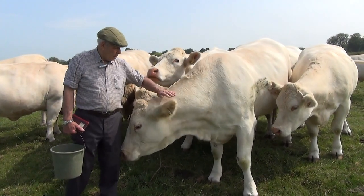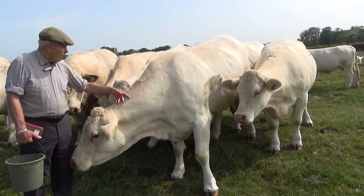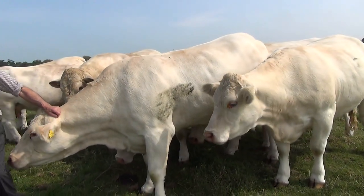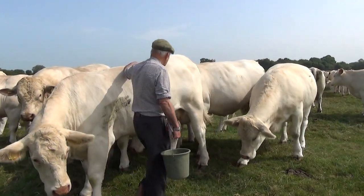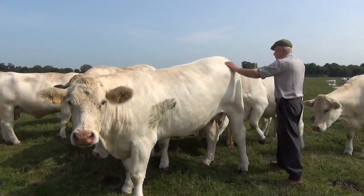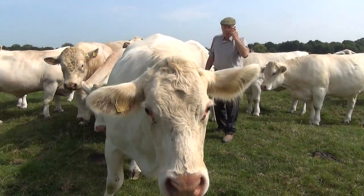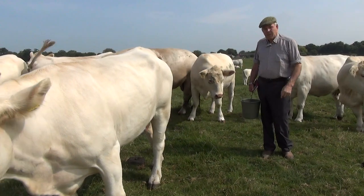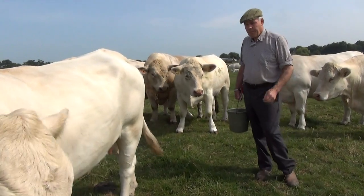This one here, she is 3 years and 3 months and suckling a very good bull calf. But you can see with her the amount of size that we've got. This is going to make a big cow by any stretch of the imagination. She's homozygous for the pole factor, and we know that Famous is also homozygous. He's never left a horn calf.